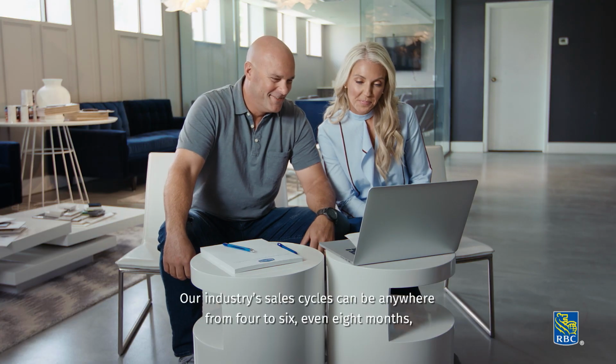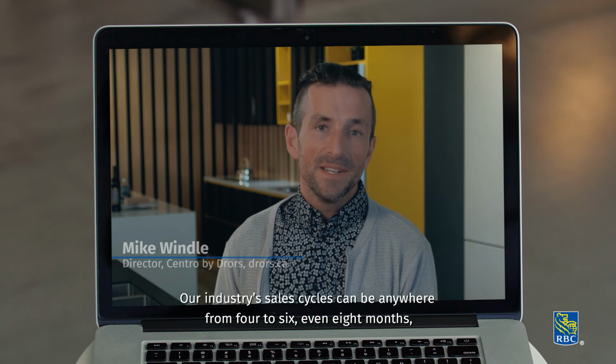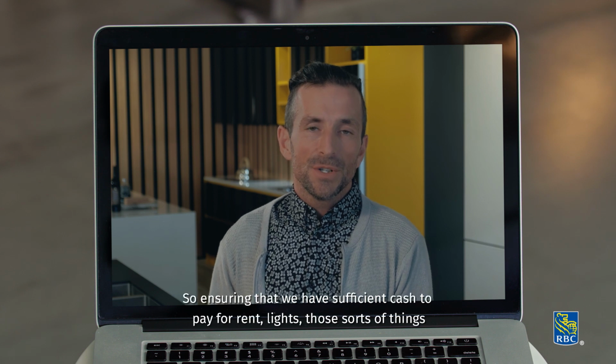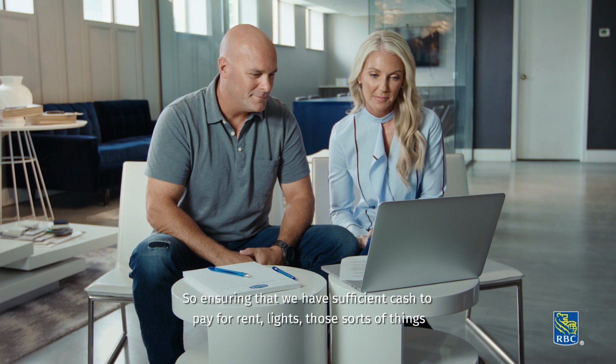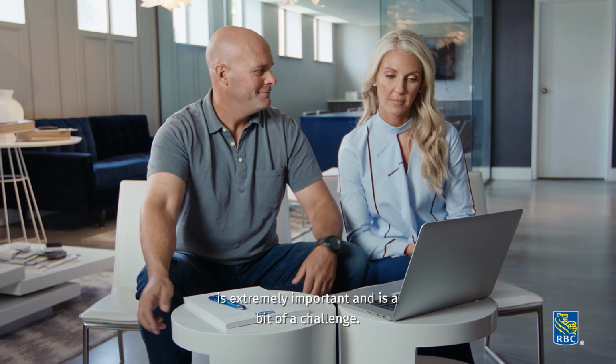Been there. Our industry's sales cycles can be anywhere from 4 to 6, even 8 months until we receive full payment. So ensuring that we have sufficient cash to pay for rent, lights, those sorts of things is extremely important and is a bit of a challenge.